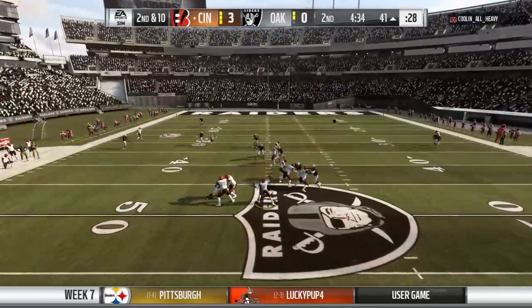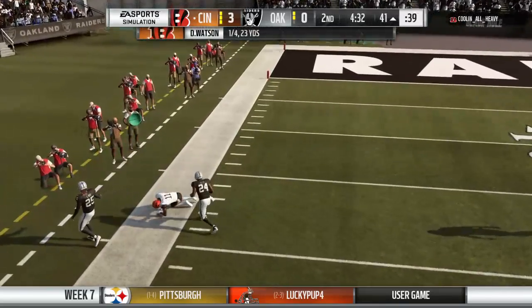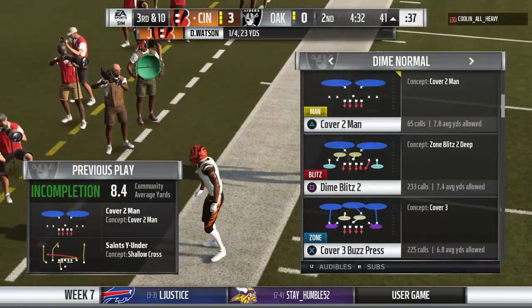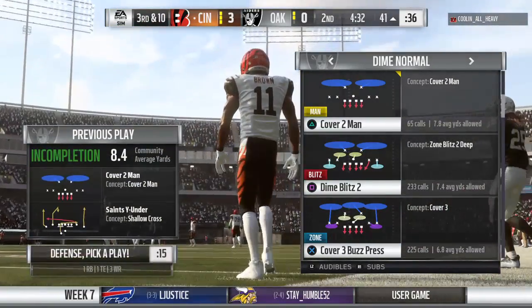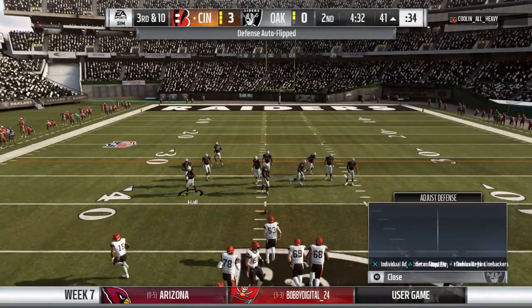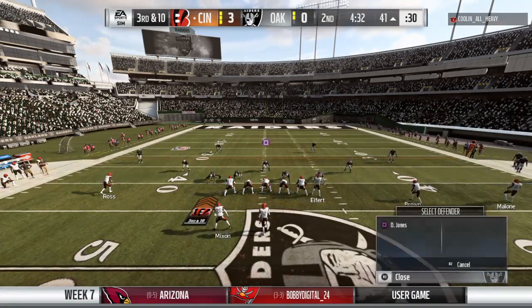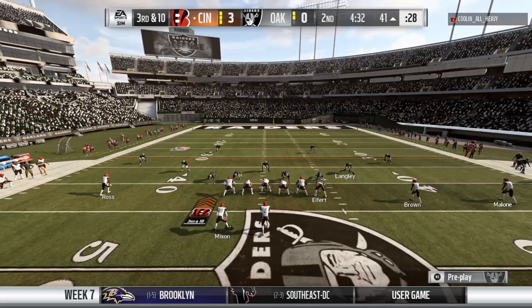Back to the air, Watson on 2nd down. And the hit jarred it loose. It's incomplete. With a dime look on defense, 2 extra defensive backs on the field and covered up essentially every blade of grass. That allowed them to disrupt the play. So back-to-back incompletions, and that has them staring at a 3rd and 10.